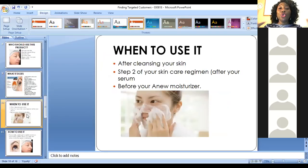Now, when do you use this product? You use this product after cleansing your skin. It should be step 2 in your skincare regimen. So if you're going to use a serum, like some people use that vitamin C serum, you want to use this product after the serum.